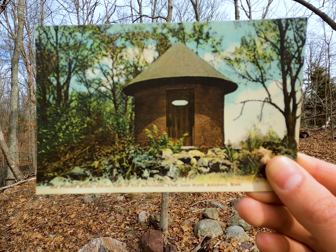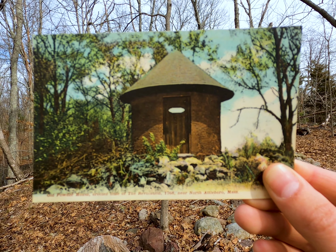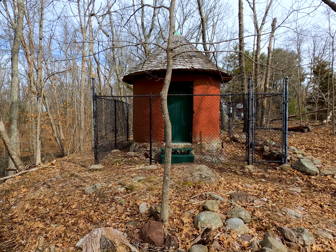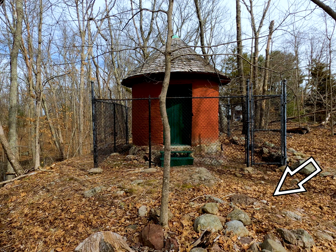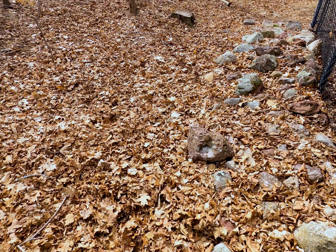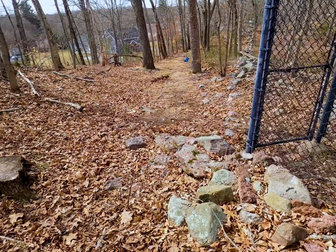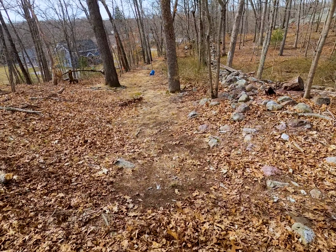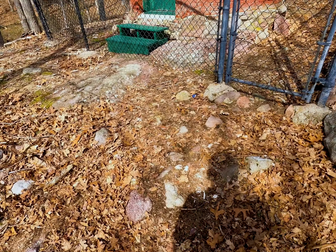Here we have the North Attleboro, Massachusetts powder house on a postcard from roughly 1915-ish, and here it is today. Most notable change is definitely how the stone wall that used to be right in front of the house has been moved. It looks to me like they actually pushed it to the side to make way for this protective fence, maybe. You can see how it bulges to the side around the fence, and it looks like there's still some stone embedded in the ground where the wall might have been.